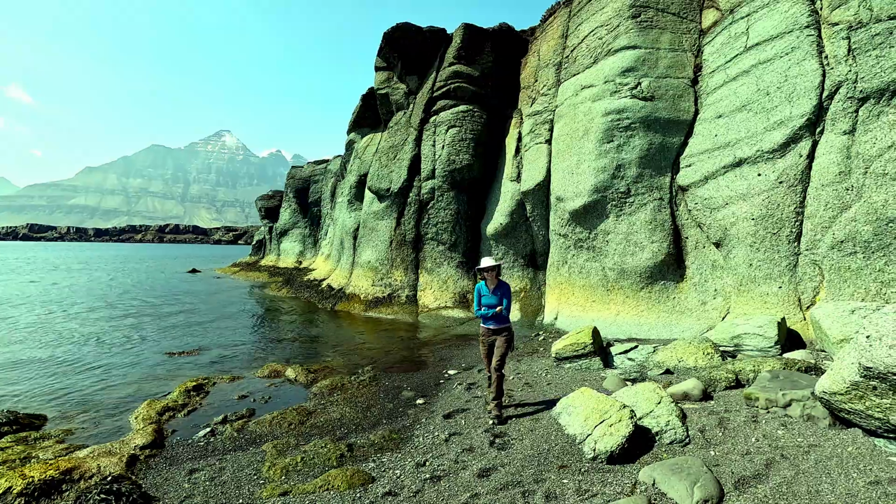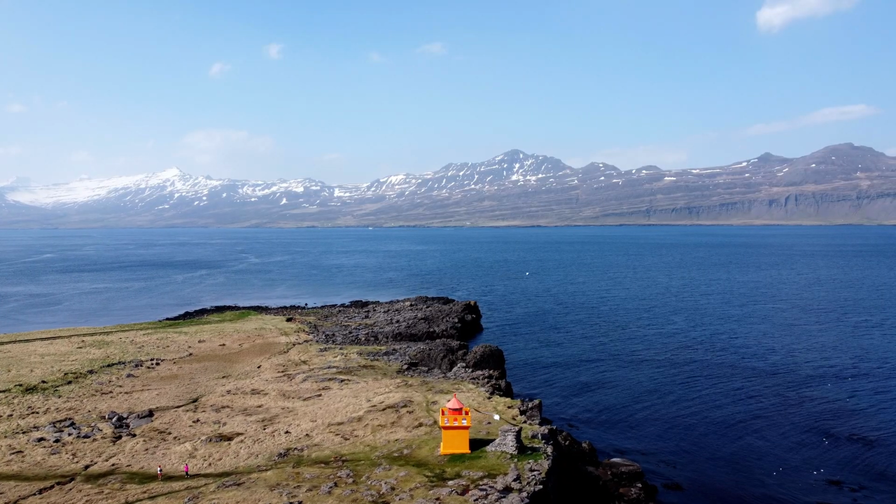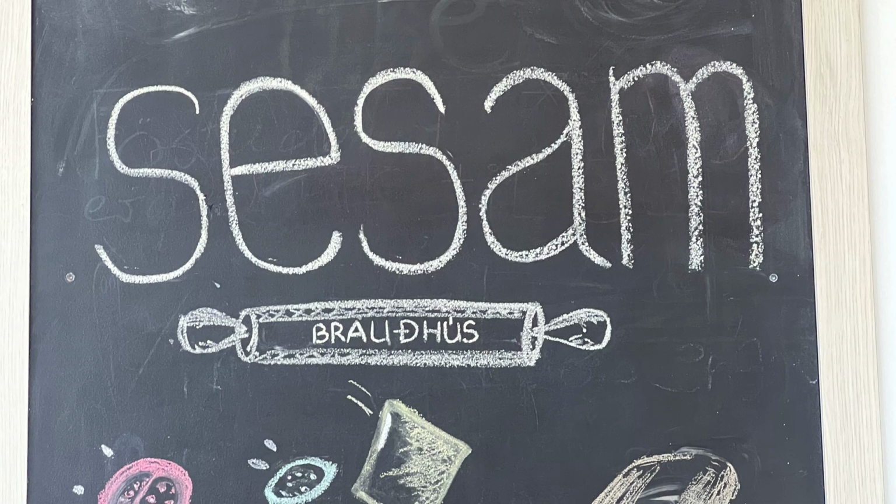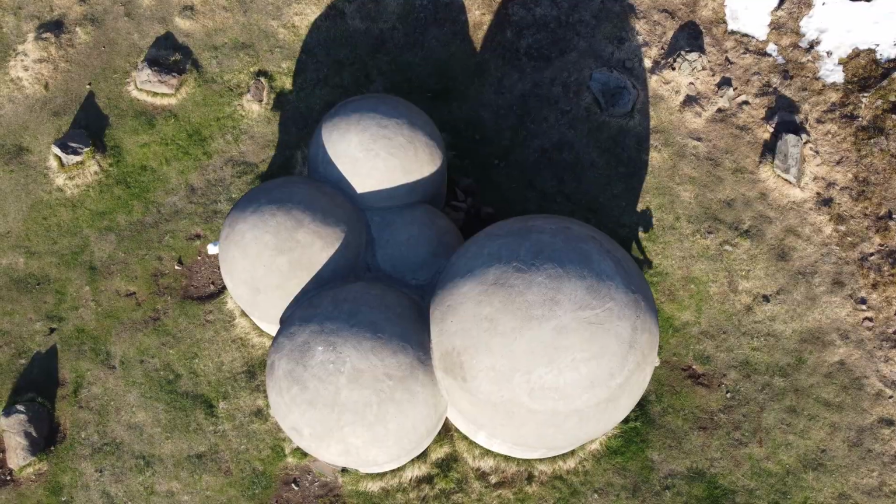Earlier today, we drove along the ring road through the eastern fjords to Seyðisfjörður, where we checked out the Rainbow Street and sights, including Tvísöngur.